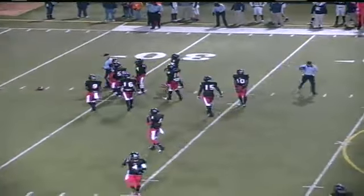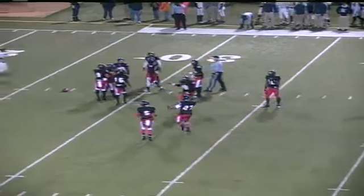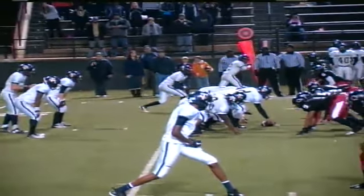Greg, Tony, and I were just talking in the break that one of the things we both would like to see is a sustained drive by the Cavaliers. We've seen several sustained drives by Tattnall. And the best way to keep them from scoring is to have that offense on the field. That's exactly right. Keep it out of their hands. So let's see if the Cavaliers can have a good defensive series here, Jack.